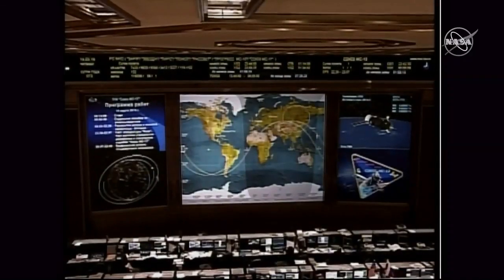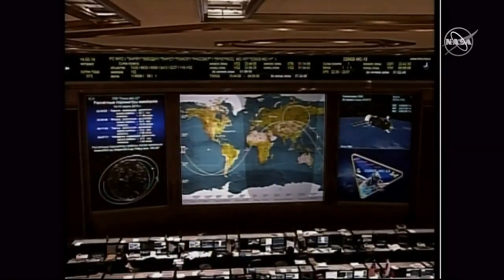Soyuz MS-12 vehicle is just over 25 minutes into its flight, tracking over the Pacific Ocean now. About to cross over the range of some of those Russian ground stations. You'll start to hear the calls from those crews get a little bit silent as they get away from those Russian ground stations and get closer to the International Space Station, where communication will resume once it's within range. In the meantime, you're getting a live view from the balcony of Mission Control Moscow, who was communicating with the MS-12 crew during the launch and ascent of the vehicle into orbit. Everything looking good so far for that vehicle.